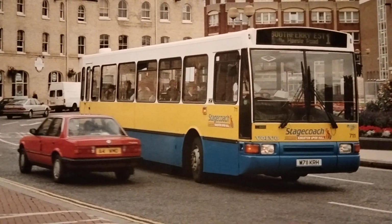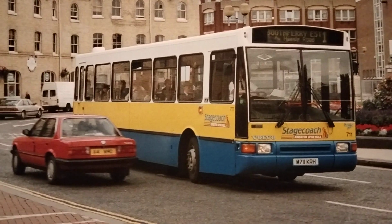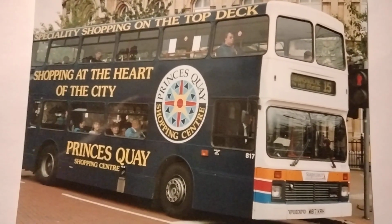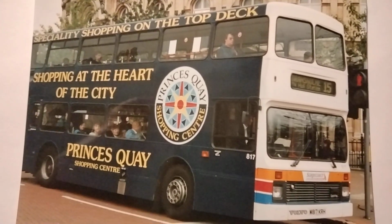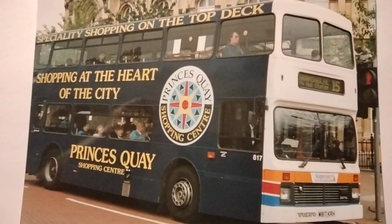This is a Volvo B10M with Northern Counties body, 711, M711 KRH. They also got 3 Volvo Olympians, 817, 818, 819. This is 817, M817 KRH, with an advert for the Princess Quay Shopping Centre. It's had its front repainted into the corporate Stagecoach livery.